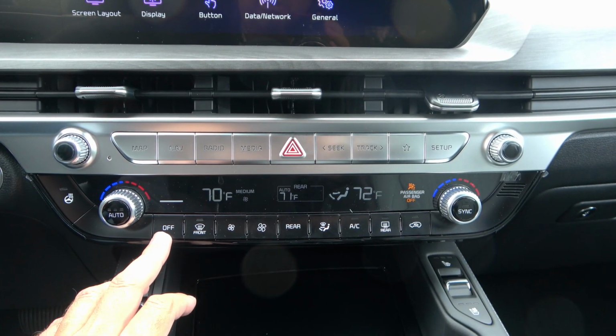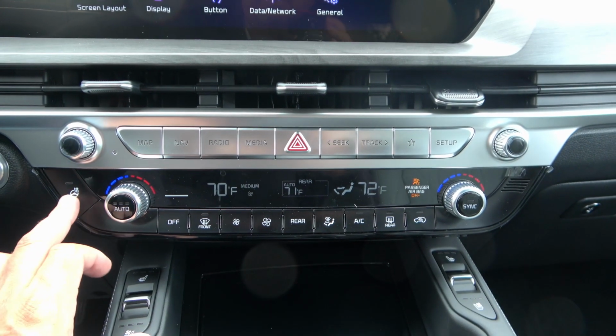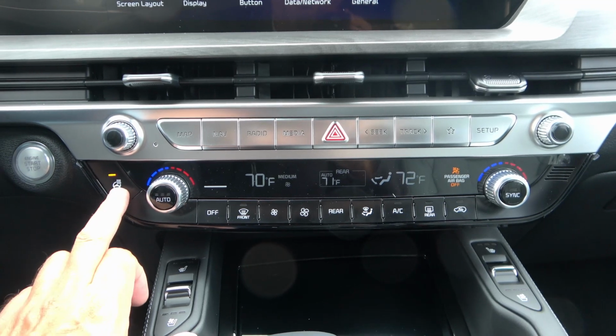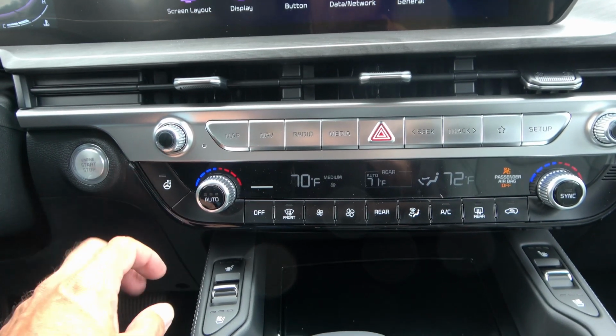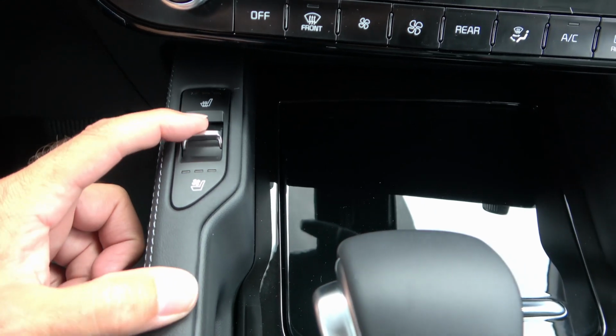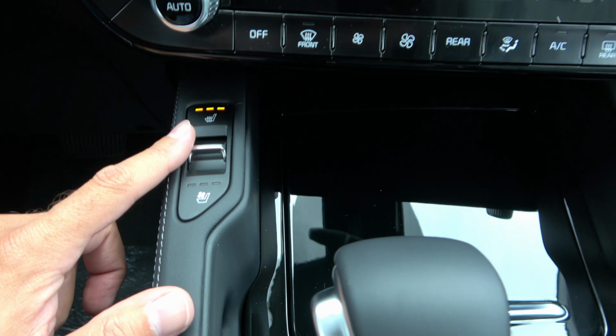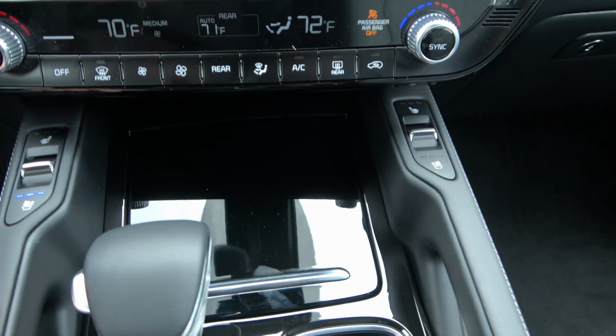You can adjust the different settings for the climate control, and you can turn on the heated steering wheel, which is right here. This is your start stop button. And by the way, you do have individual heated and ventilated seats on this trim, so this is pretty nice and useful depending on which climate you live in.